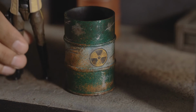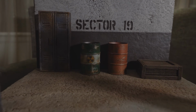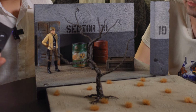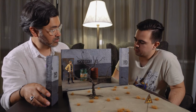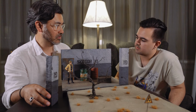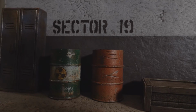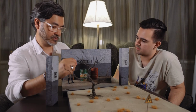How did you stencil Sector 19? So that is a stencil. I looked on the internet to try and find some nice text that I liked, and then I found one. I printed it out, glued it onto some cardstock, like thin cardboard, and then that was basically the stencil. And I stippled the black over it, just to get a nice effect.